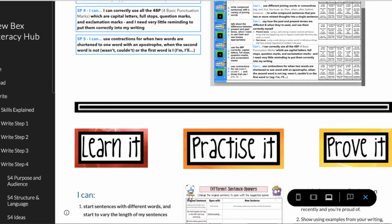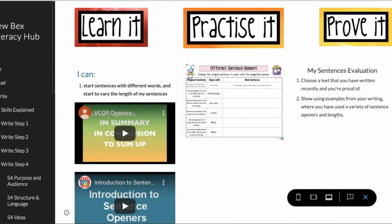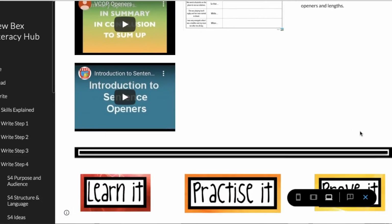And if we scroll down a little bit, here's all the material for the children to learn it, practice it, and prove it. So this section is to help them start their sentences with different words and start to vary the length of my sentences. You've got some videos there, an activity for them to do, and a wee prove it task.